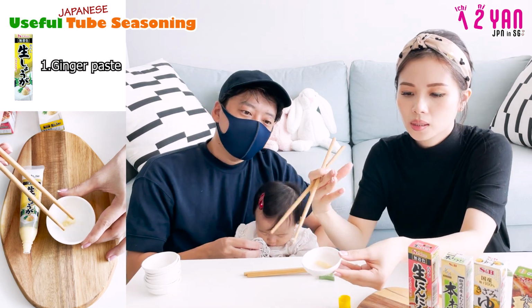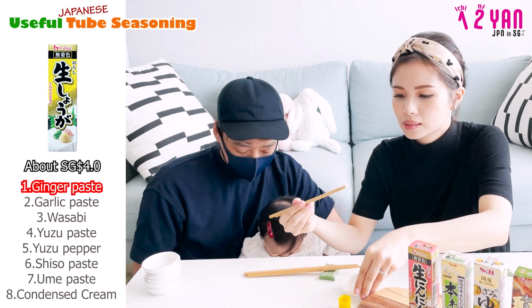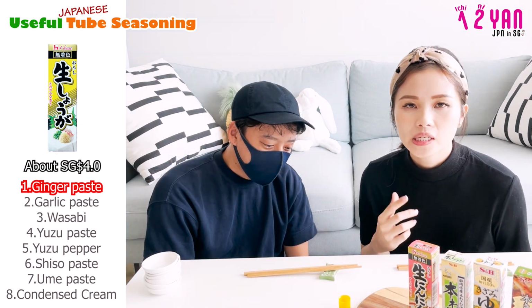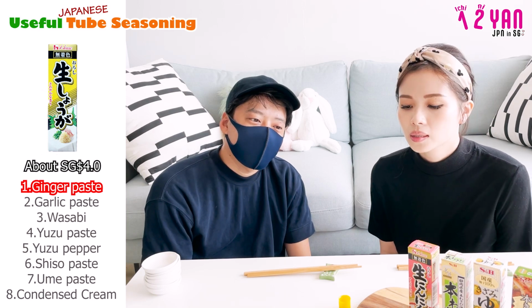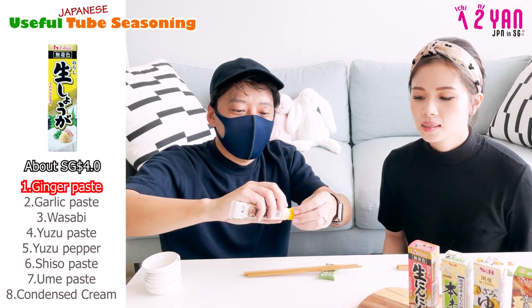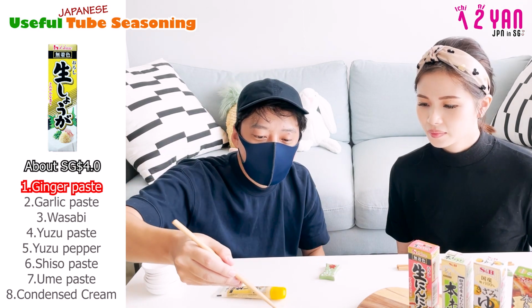And I'm going to do a taste test. It's not very spicy, but I think the kick will come in a bit later. For me, this is actually quite easy. For people that don't take any spice, I think this is manageable.